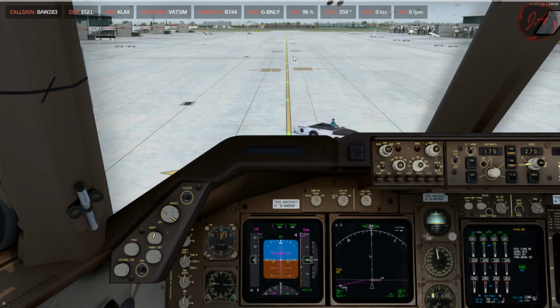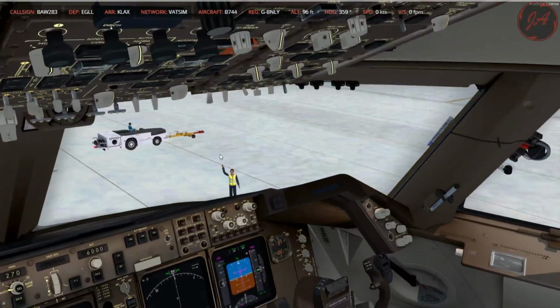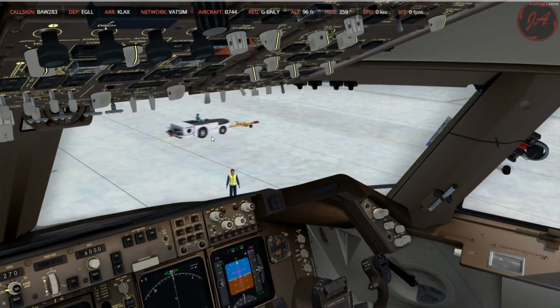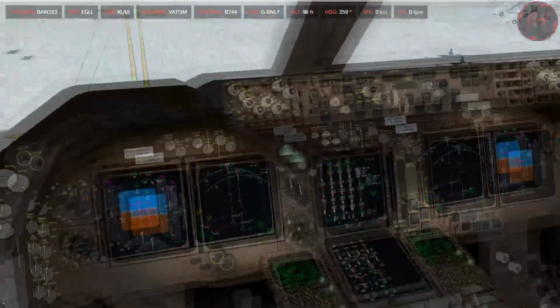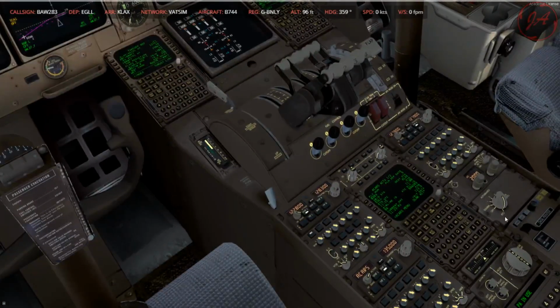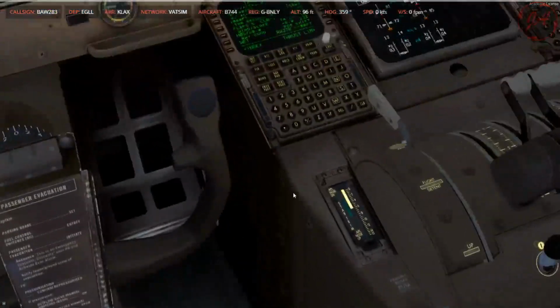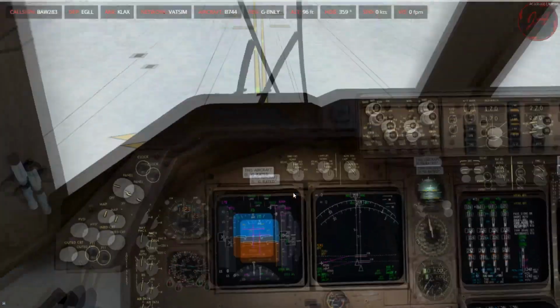Left is clear. Right is clear. Left and right is clear, and the hand signal has been received. Perfect. So we'll finish doing the rest of the stuff here. So flaps 20 even, and auto brake can go to RTO. We can set the trim as well. We need 6 units of trim today, which is already set.